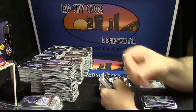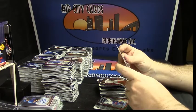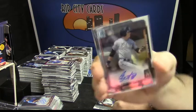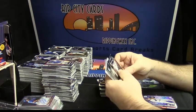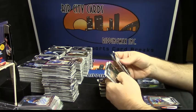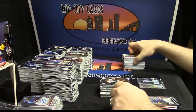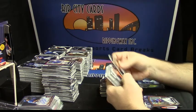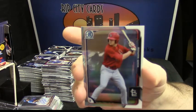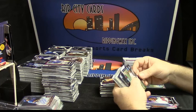Nick Gordon. Miami Marlins, Casey Soltis. Base auto. At this point, I really want to avoid any colored autographs. Rosario updates, Mets. I feel like that's going to up the chance of a super duper in here. Rowan Wick, 145-499 for the Cardinals. Francisco Lindor, mini for the Indians. Rusney Castillo, die cut Red Sox.